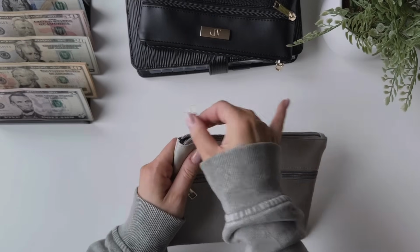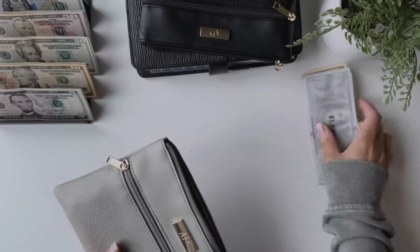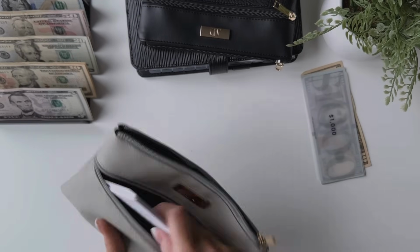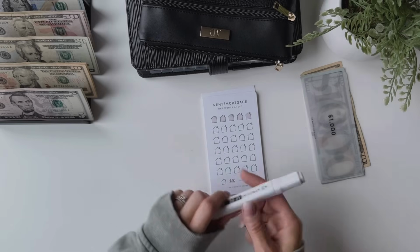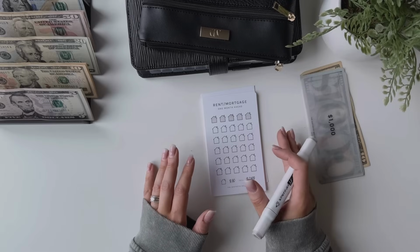All right, and then the last thing on the list is our 1 month ahead savings challenge. And I had somebody comment saying you need envelopes for that. I'm sure you have binders laying around somewhere you can use. That is very true. I do have a lot of binders I can use. However, I have a lot of binders already.